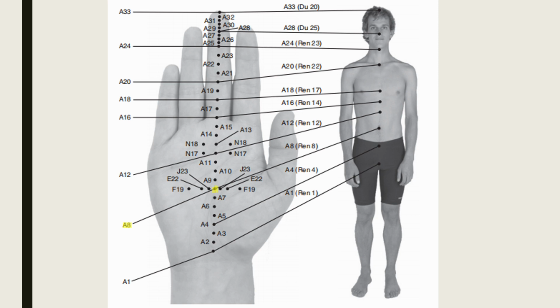The navel point is A8, corresponding to Ren 8, located on the palm of the hand, midway between the transverse crease of the wrist and the third metacarpophalangeal joint transverse crease.